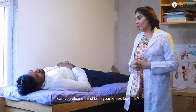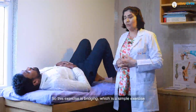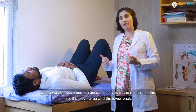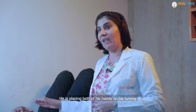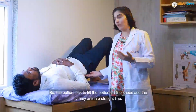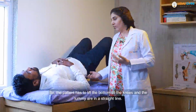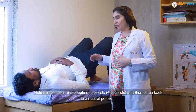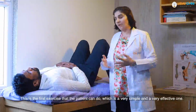So the first thing is, can you please bring both the knees? Can you bend both the knees together? This exercise is bridging, which is a very simple and very effective exercise, because it involves the muscles of the hip, the pelvis area and the low back. He's placing both his hands on his tummy. The patient has to lift the bottom up so that the knees and the tummy come in a straight line, holding this position for a couple of seconds, 6 seconds, and then coming back to the neutral position.